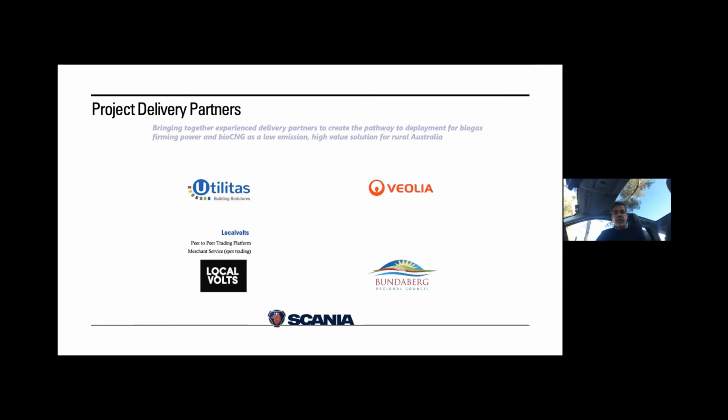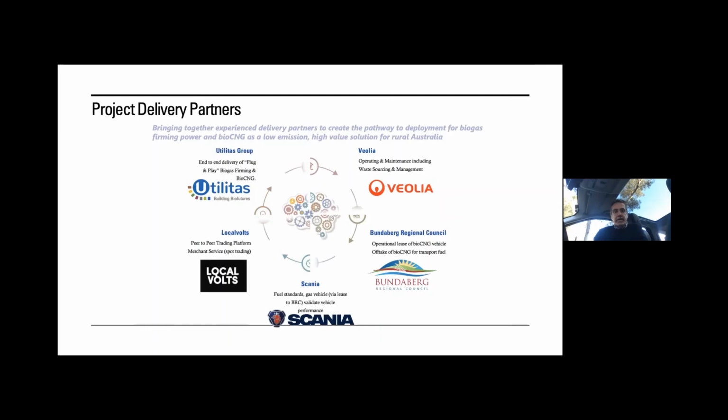We've got a number of delivery partners that we're working with on that. So the Regional Council, Scania, which are a large truck manufacturer in Scandinavia, we'll be looking at producing compressed natural gas for them, and Veolia is an operating partner as well. And the number of partners is growing quite exponentially. And the idea behind all this is where Utilitas sits in as really us as the biogas or the Biohub developer, and then bringing the right parties together to develop that.